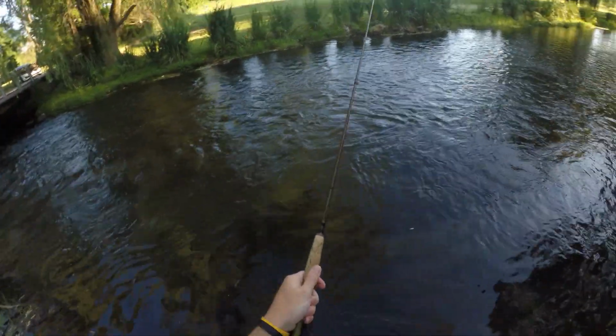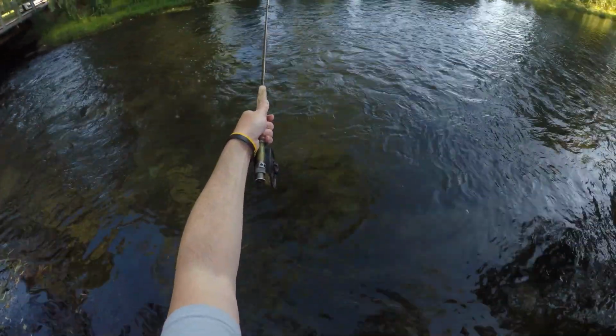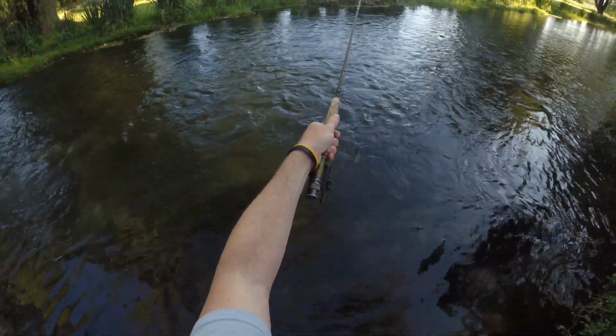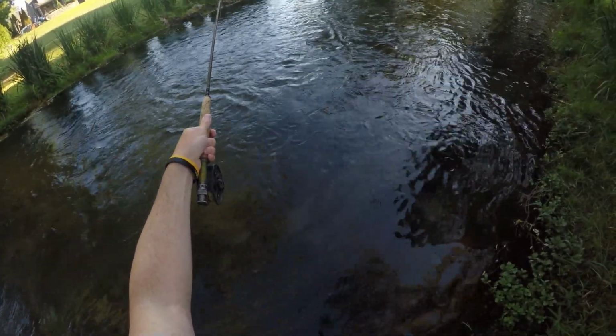All right, now we're gonna try it on the far side. Even if I don't get a fish, it's just one of those things where I feel like I need to pass that information along. Some people probably know it if you fish a mono rig, but if you're looking to get into fishing one, I gotta try to talk about some of the things that I do.